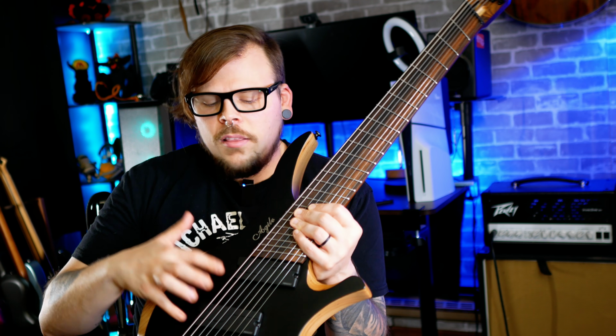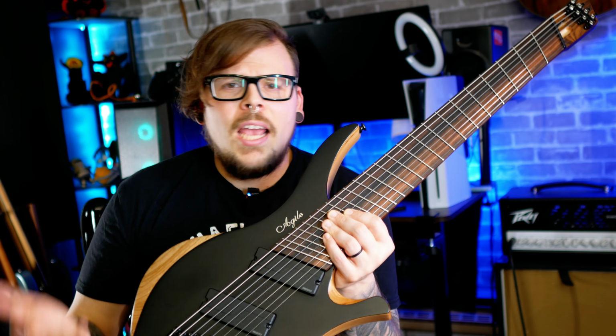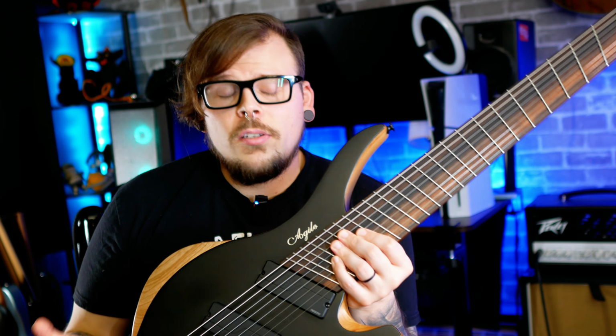I have no intentions of modifying anything. I think that the pickups are perfect for an 8-string, which is awesome because changing these pickups would be a huge headache for an 8-string guitar. You really only have a handful of options for these soap bars, and they're expensive, and the installation is complicated, and it's just a whole thing I now don't have to deal with. It's partially why I spent a little more money than buying a budget guitar for my 8-string guitar.